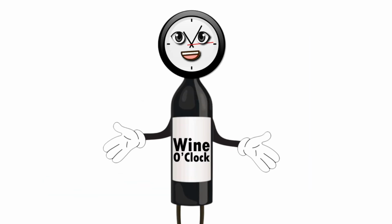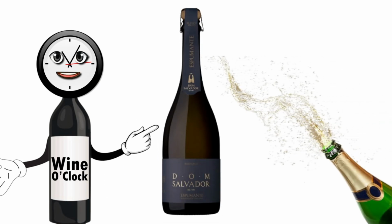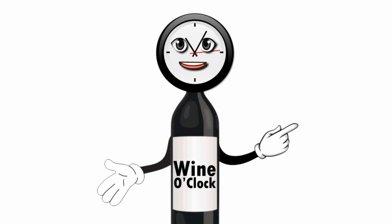And here's the kicker. While other sparkling wines might drain your bank account faster than a weekend in Lisbon, Espumante offers amazing quality without the sticker shock. It's proof that you don't need to drop a fortune to sip on something spectacular.